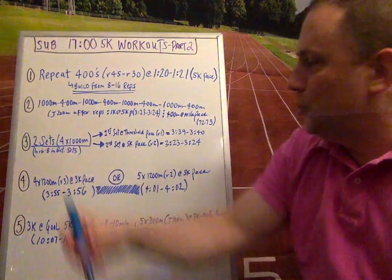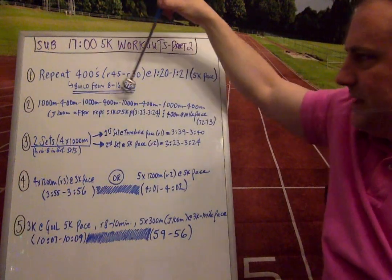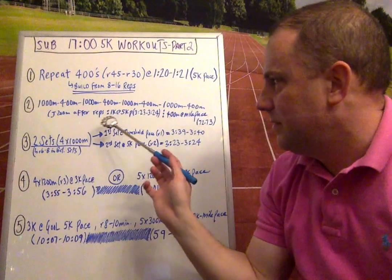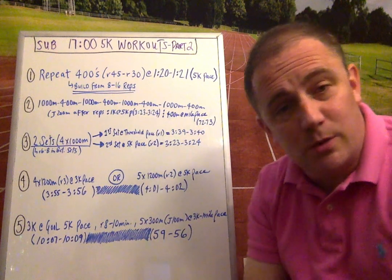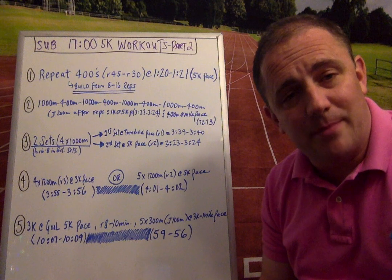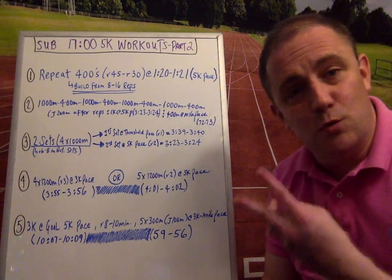Okay. Number 2, 1,000, 400, 1,000, 400, 1,000, 400, 1,000, 400. 4 of each. 200-meter jog after each rep. The 1,000s are at 5K pace, which is 3:23 to 3:24. And then the 400s are at mile pace, 72 to 73 per rep. Okay. That's workout 2.